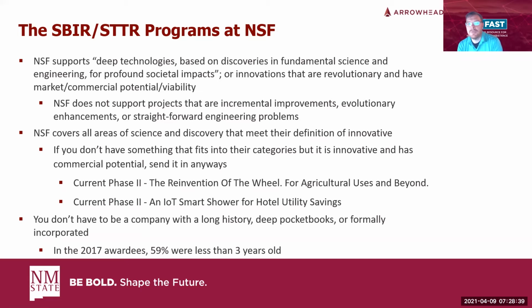But innovation can be defined differently at different agencies. So one thing that NSF is really great at is NSF doesn't really define what is innovative. NSF does define very strictly what is not innovative. So NSF is interested in things that they call revolutionary, things that are not seen out there, things that change our understanding of the way science works, things that have profound societal impacts. That's what they consider innovative, which is kind of the standard definition of innovative. But NSF is very strict when they look at what's not innovative.